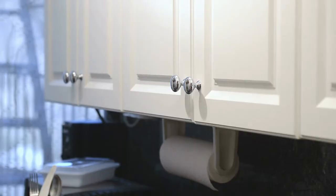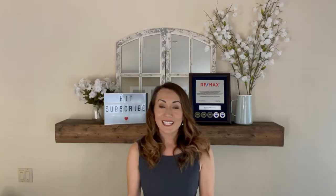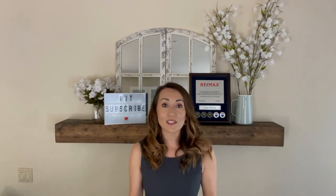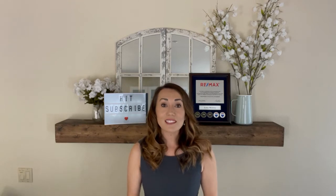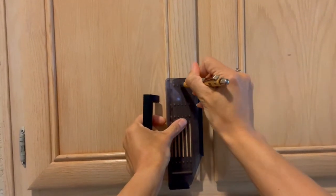Some easy upgrades to consider after closing are things like kitchen hardware or cabinetry hardware. I would go with a standard option. If you go with an upgraded option, you could see north of $2,000 just for hardware. Unless you are absolutely in love with it, I would hold off. I would do standard, then look on Wayfair or Home Depot or Lowe's, find exactly the hardware that you want. They even make little cheat sheet grids for you, so it's really easy to install, and it'll also be really inexpensive to have a handyman do it for you.